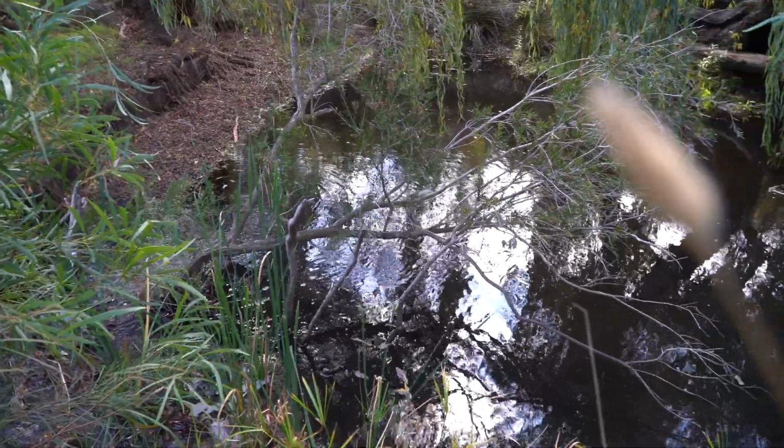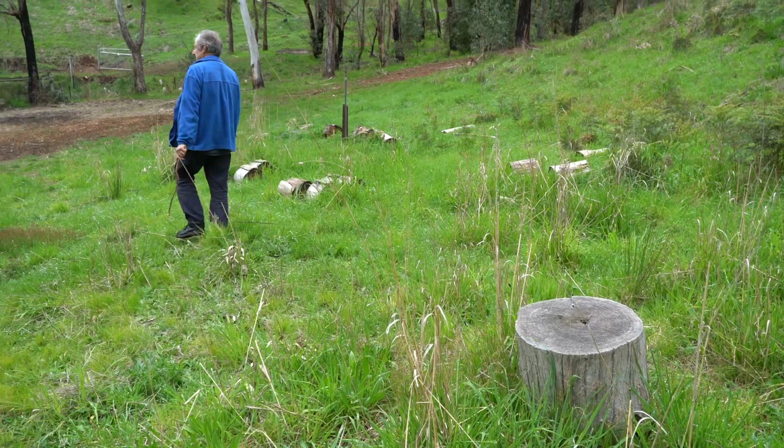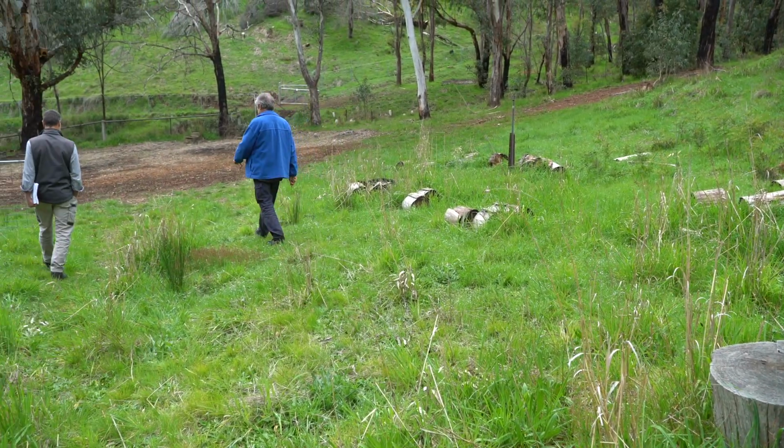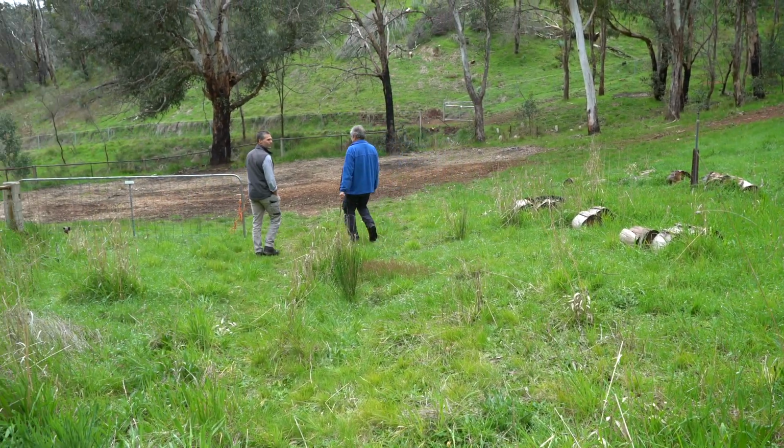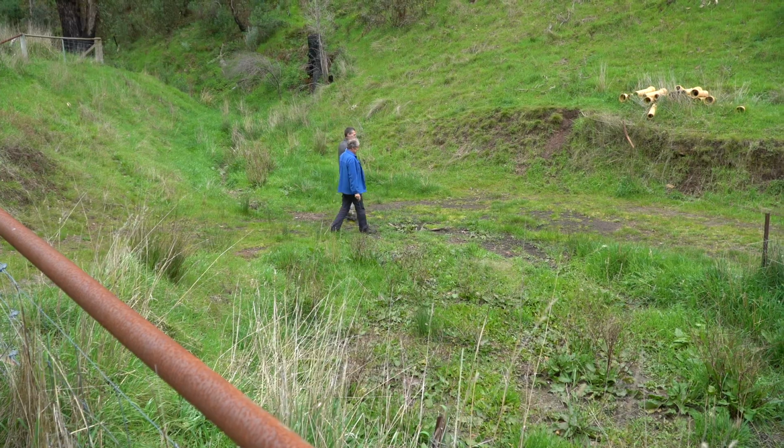So we're also protecting those deeper pools, and if people can do that on their properties, the success is maybe Greg comes out one morning or one evening and he actually hears the Bassian thrush. I mean, that's the ultimate success, is getting these birds using more habitat.